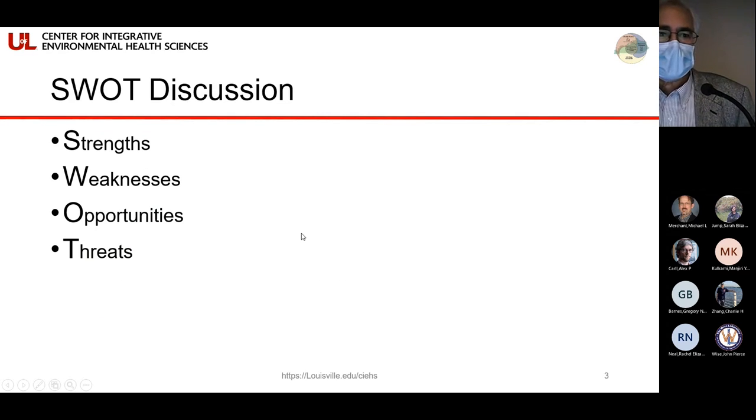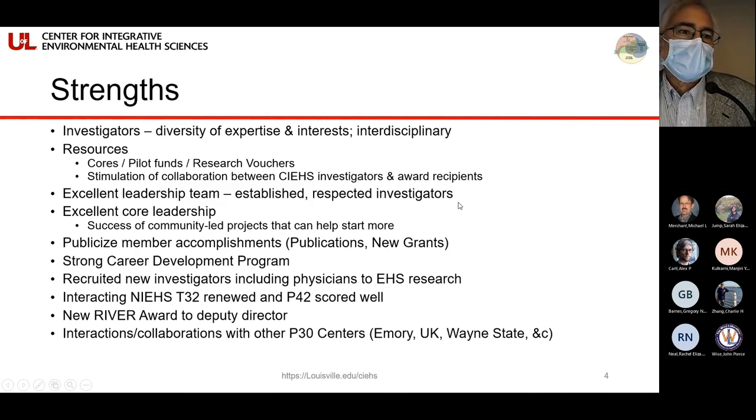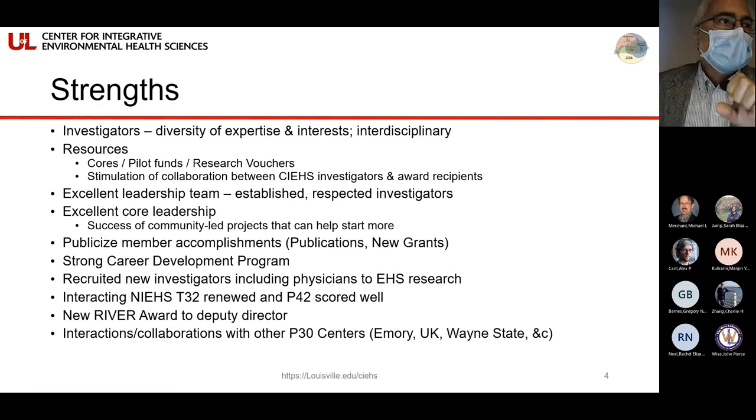Okay. All right, so the big thing is the SWOT discussion. For those who aren't familiar with that acronym, that's strengths, weaknesses, opportunities, and threats. So we're gonna go through things one at a time. I collected some ideas from our internal advisory committee, which are in here, some strengths, and then I'd like to hear your comments. And we can just go through them one at a time.